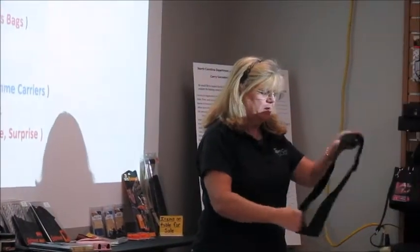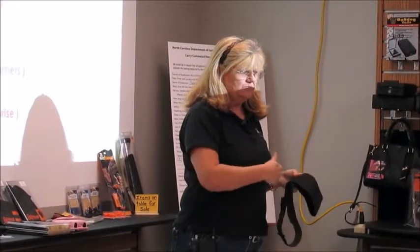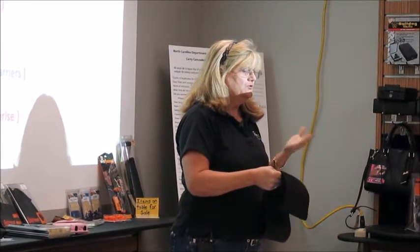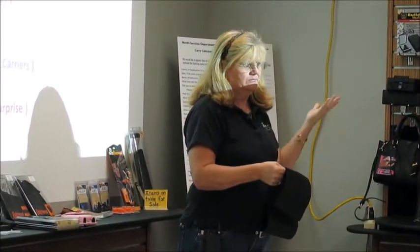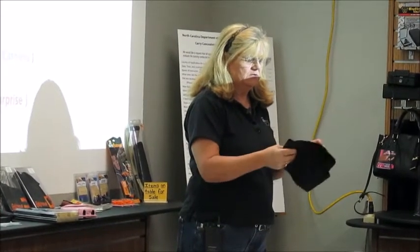You know what I mean? But these are very comfortable. And instead of buying the undergarments with the concealed carry built into it, talking about the undershirts, with those you can only wear it one time and then you have to wash your clothes. But with this, you can wear it as many times as you'd like.